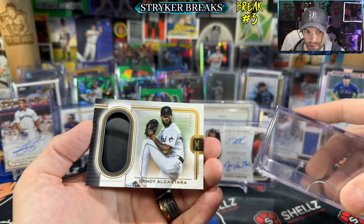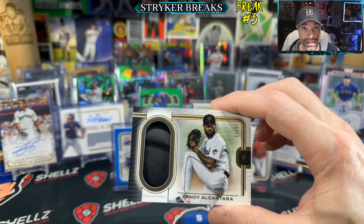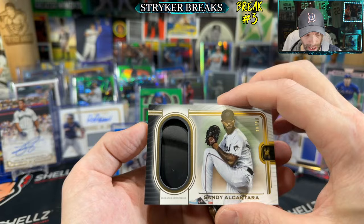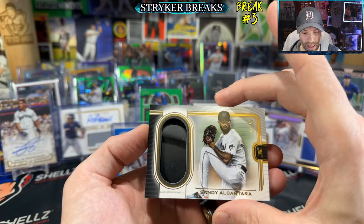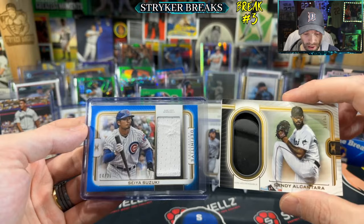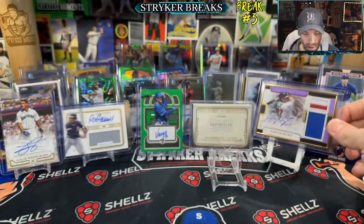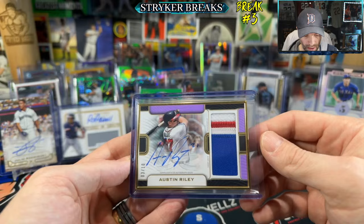Okay, that is it. Let's look at the hits one more time. Sandy Alcantara's batting helmet. Game used, 30 of 50. I would rather our relic, because you're going to get two relics, so I would rather have a crazy unique relic like that. Suzuki with a normal one, 4 of 30. There's our two relics. Pedroia and Varitek to 35 dual auto. Austin Riley, patch auto with inscription, 3 of 10. Triple color framed auto.